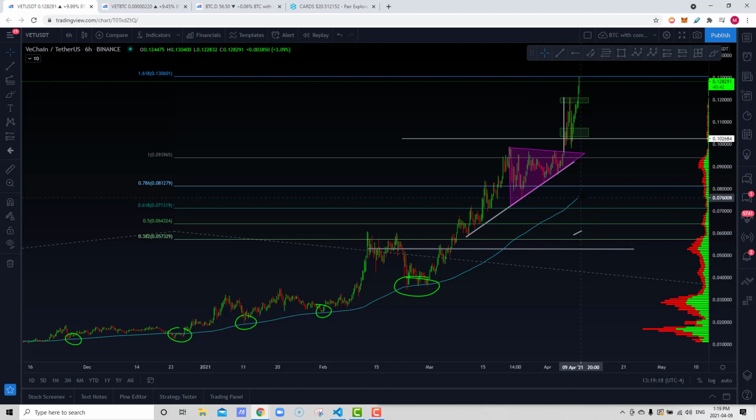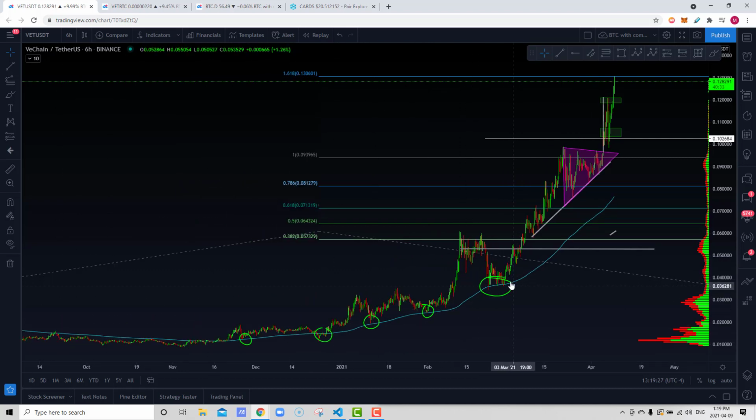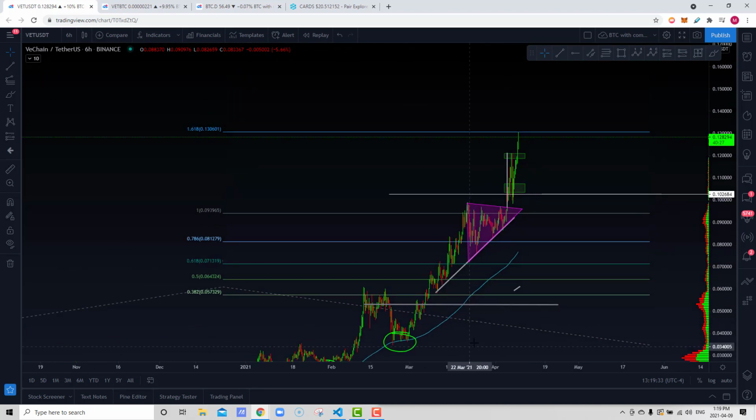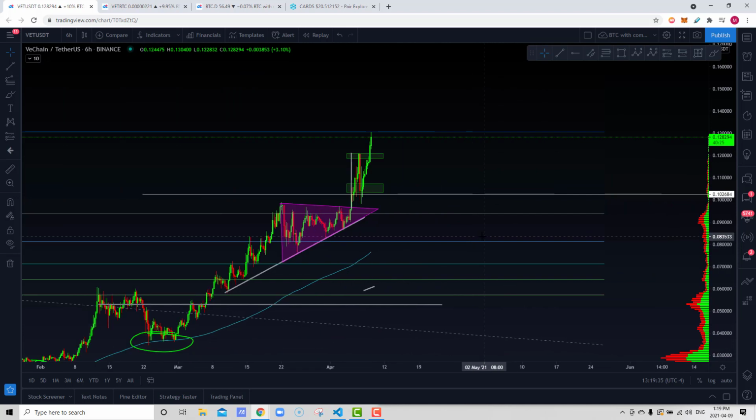For me, not financial advice, I'm not a financial advisor, but we can see clearly several times, 1, 2, 3, 4, 5, 6, 7 times, we have found support on the 200 EMA on the 6 hour. Pump, dump, where do we find our support? The 200 EMA on the 6 hour, constantly. So I think that is the level to look out for.